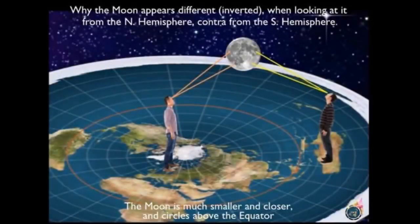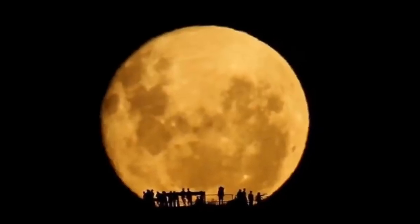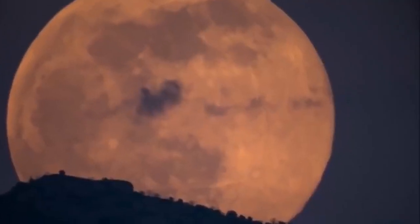The moon only appears to be upside down because the observer is viewing it from a different angle in the southern part of Earth than the observer in the northern part of Earth. They're simply seeing it from an opposite angle. Ancients portrayed the moon as rotating across the sky, almost like a wheel, and there are some pictures people have taken of this happening.